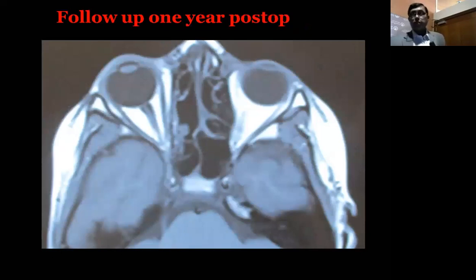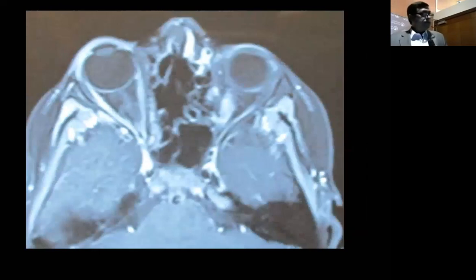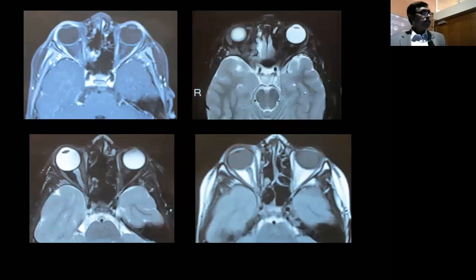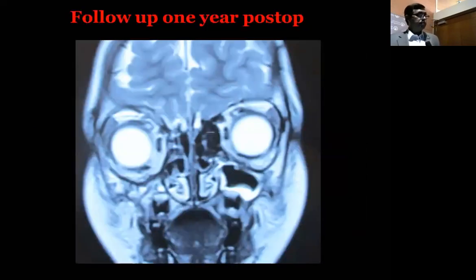We gave no radiation, we waited, because this is a self-limiting disease. If you remove much of it, most of the time what is left will regress. This is with contrast. So this is an extremely, extremely good result.